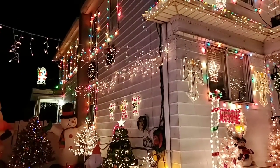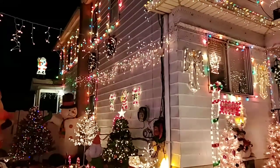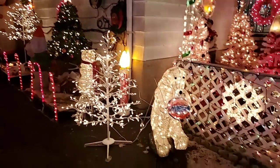These are almost like the icicle lights. These are the old school icicle lights, not like the ones that kind of look like they're dripping. But those are almost like pastel colors. They're probably regular color, but they're faded. But it looks pastel.